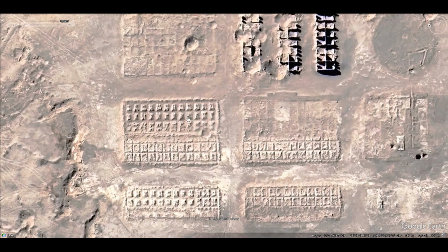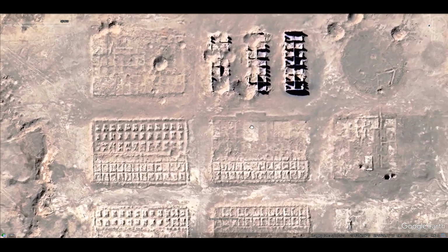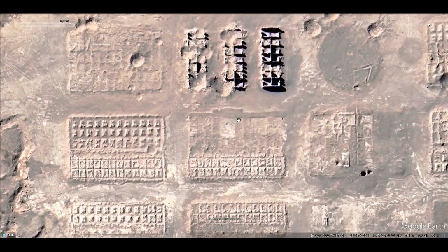But these objects at the bottom of the image are different and may indeed be perimeter walls with windows. We may be looking at the remains of modern buildings as we know them today. We will look at the images from Giza, where there are also similar traces of buildings, so that we can compare the two areas.